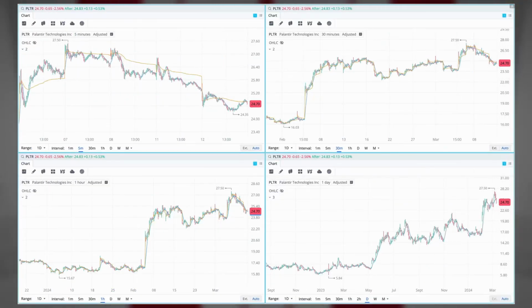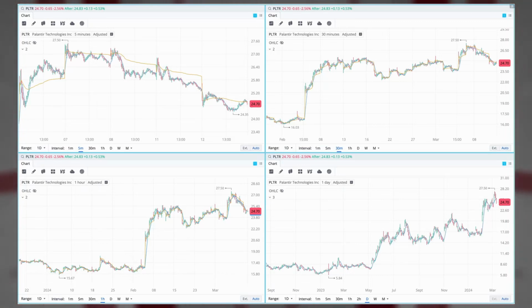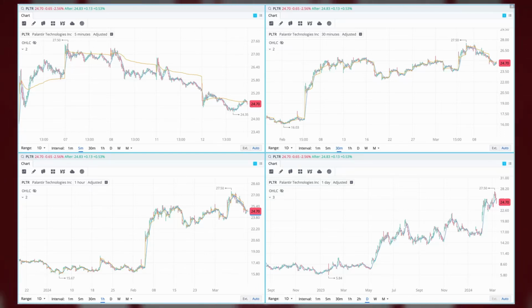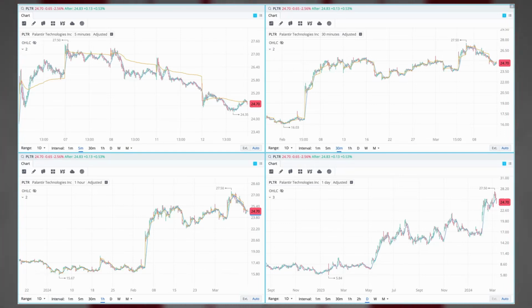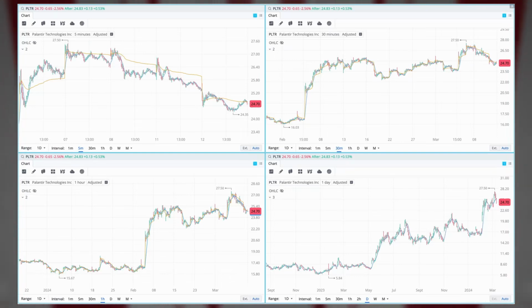Now let's get started. On Tuesday, March 12th, 2024, trading for the Palantir Technology stock began at $25.57, closing at $24.70, marking a 2.56% decrease throughout the day, with price fluctuations ranging from $25.35 to $24.70. The trading activity witnessed 74.8 million shares exchanged, totaling around $1.85 billion, showcasing a trading range spanning from $24.35 to $25.64. It's worth noting that the stock's 52-week high hit $27.50, while its low touched $7.28.